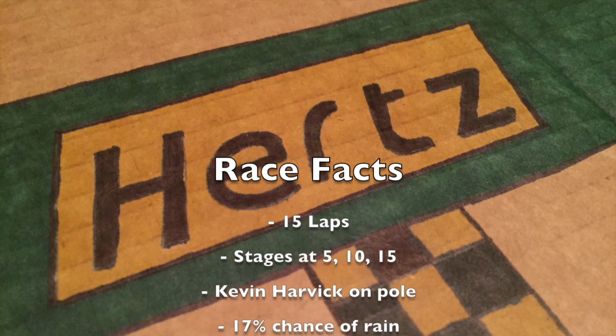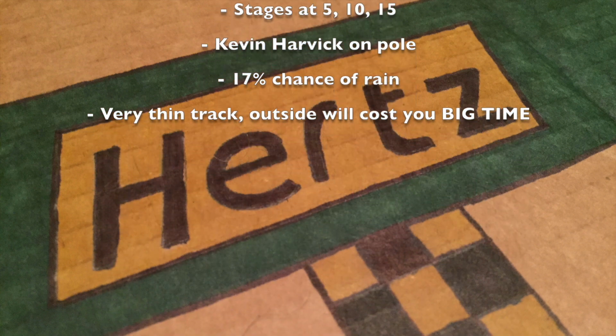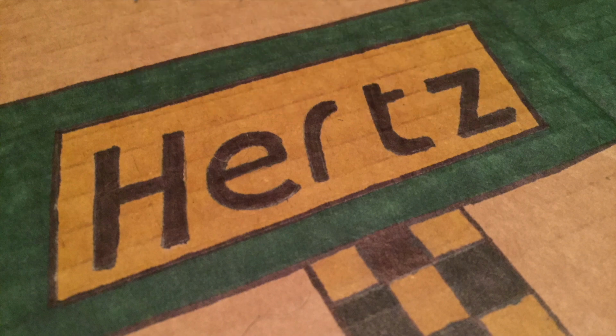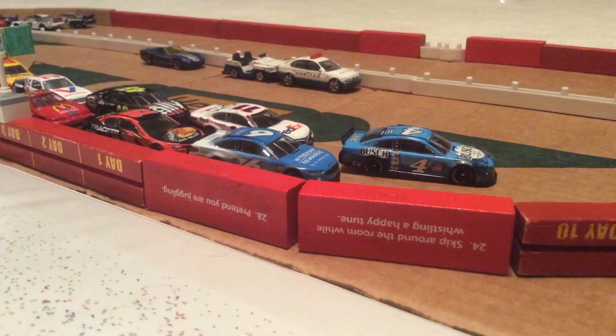And now we get to today's race facts. It's going to be a 15-lap race, stages at 5, 10, 15. Kevin Harvick's on the pole, 17% chance of rain. And this track is very thin, and the outside lane will cost you hugely in the corners, as now the pace car rolls off and green is out.